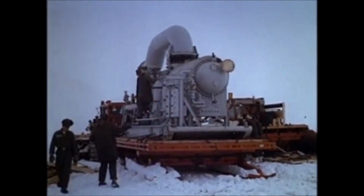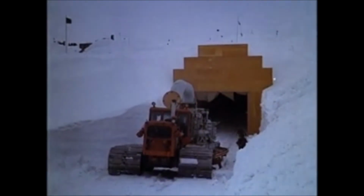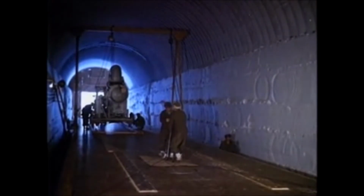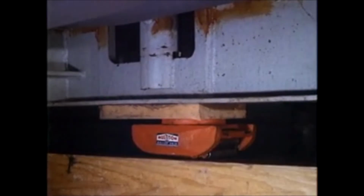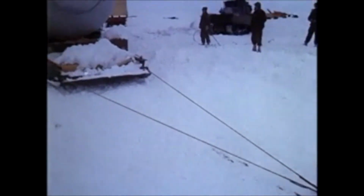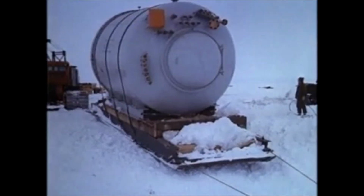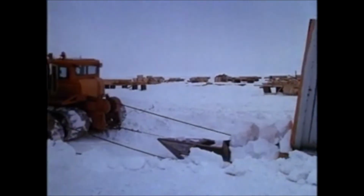The condenser, 15 tons of steel, was one of the first units to be moved into the tunnel prepared to house it. When the condenser was slowly winched forward, small track rollers supported its entire weight. Next, still mounted on its special sled, the vapor container was eased down the ramp by 3 tractors, one in front pulling and 2 in back to keep it from slipping.